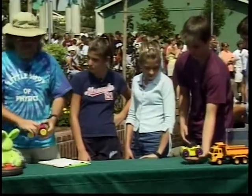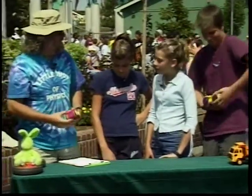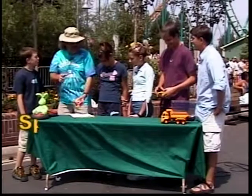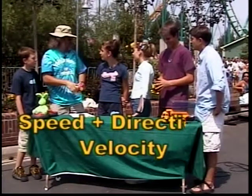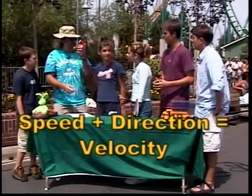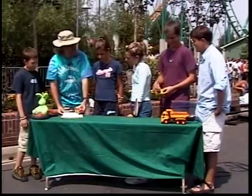Change direction. The speed's still the same. What's different is the direction. Now physicists say speed plus the direction is the velocity. So in this case, they have the same speed, but they have a different velocity.